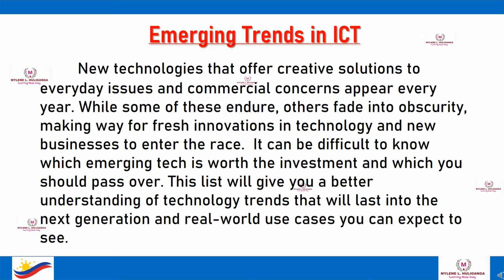The emerging trends in ICT. New technologies that offer creative solutions to everyday issues and commercial concerns appear every year. While some of these endure, others fade into obscurity, making way for fresh innovations in technology and new businesses to enter the race. It can be difficult to know which emerging tech is worth the investment and which you should pass over. This list will give you a better understanding of technology trends that will last into the next generation.